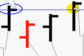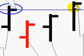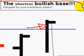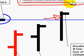Now if the stock breaks out on the 4th day, or on the 4th week on a weekly chart, then this becomes a legitimate mathematical breakout, and you want to buy the stock just about here when it makes a new push above and cracks this resistance, as shown by the blue line. You want to buy the stock there. This is what we are calling the shortest bullish base formation possible, and it is designed for pure momentum stocks.